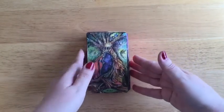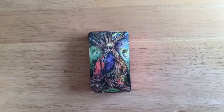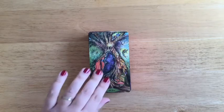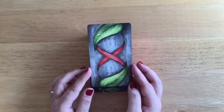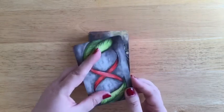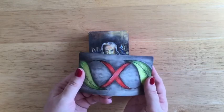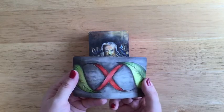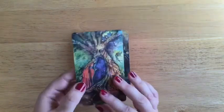So let's make sure that I get the cards in the right position for you to be able to see. Good. Okay, so these are the backs. Nice backs. I like the backs. Lovely, lovely cardstock. Really nice. Quite thick card, but there is flexibility to it as well.